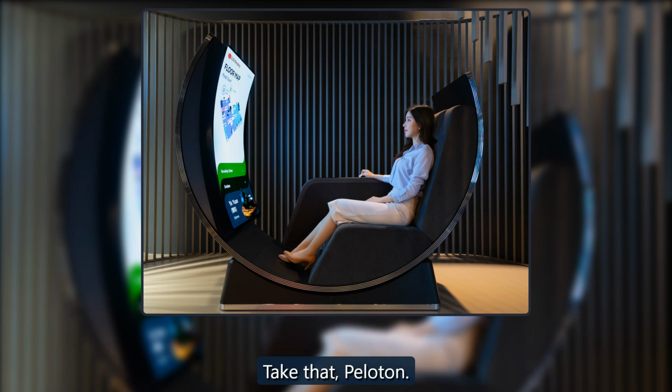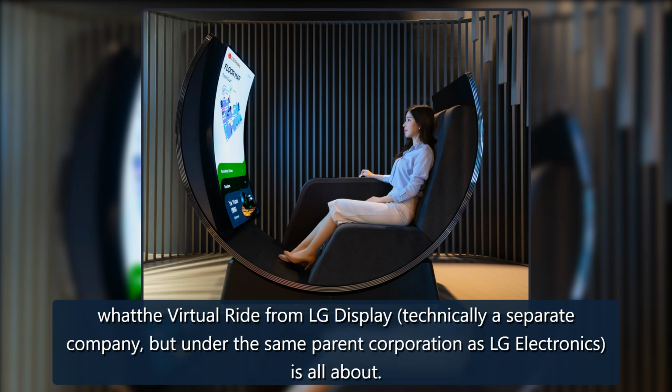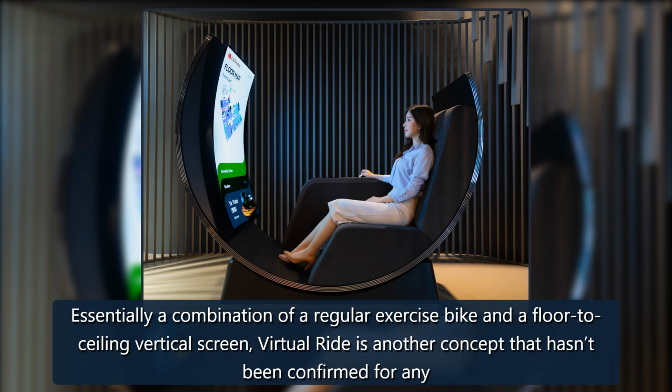Virtual ride. Take that, Peloton. If you own a Peloton or similar exercise bike, have you ever wondered what would happen if it were way bigger and harder to fit in your home? That's essentially what the virtual ride from LG Display, technically a separate company, but under the same parent corporation as LG Electronics, is all about. Essentially a combination of a regular exercise bike and a floor-to-ceiling vertical screen.